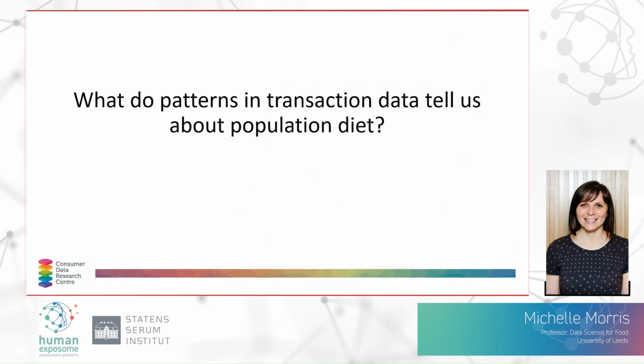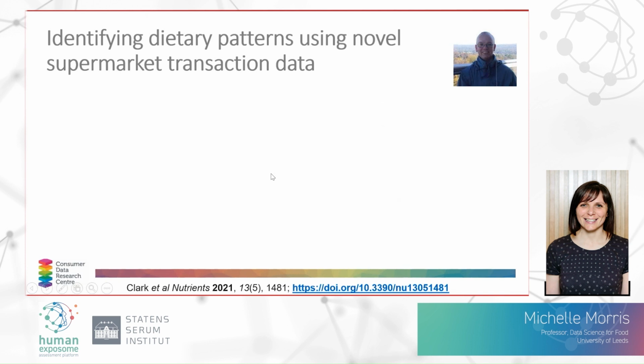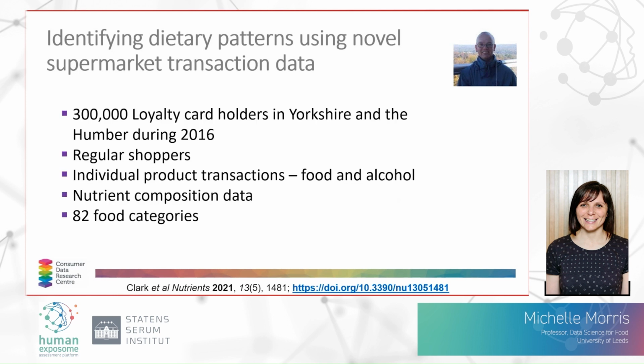So with that in mind, there has actually been further research, but we're interested in what the patterns in the transaction data actually tell us about population diet. This work was with my good colleague Stephen Clark. Stephen was a statistician first, so I'm working in nutrition; Vicky was a nutritionist first, now working in data science. So we've got the same interdisciplinarity.